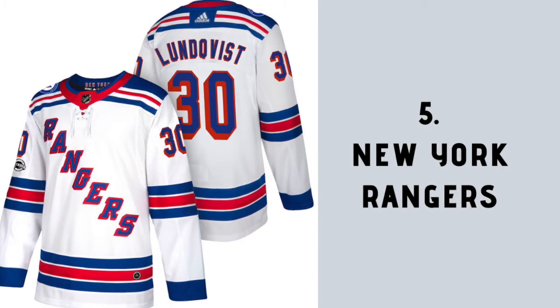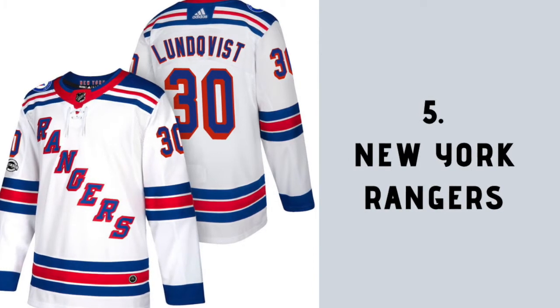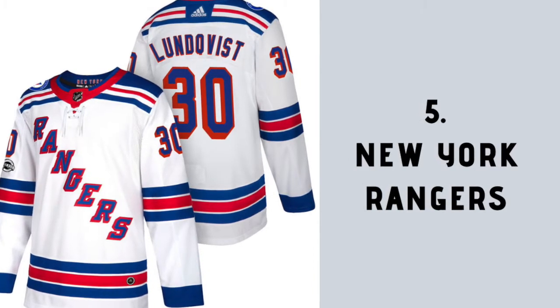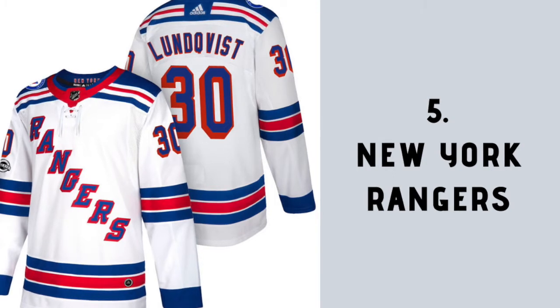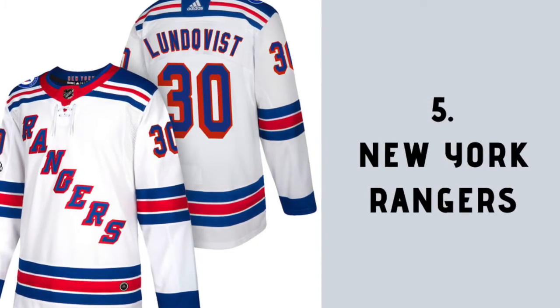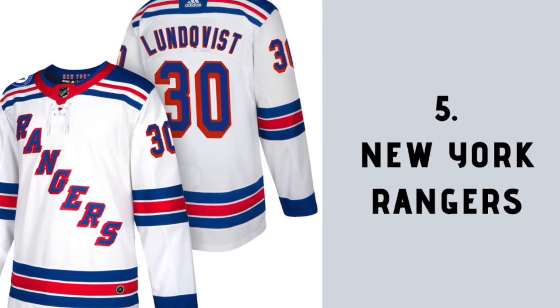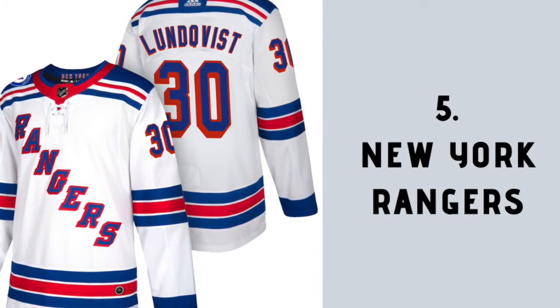I kind of wish they did what they used to do, where the road jersey said New York across the front, and the home jersey was Rangers. I kind of wish they still did that, but they don't do that anymore, so we can't worry about it now. But still, even with the Rangers, it's the Rangers look. And other teams have kind of started to take over that. You look at some other teams, which we'll be talking about in a minute, that may or may not be further up this list, so I'm actually not going to talk about them.